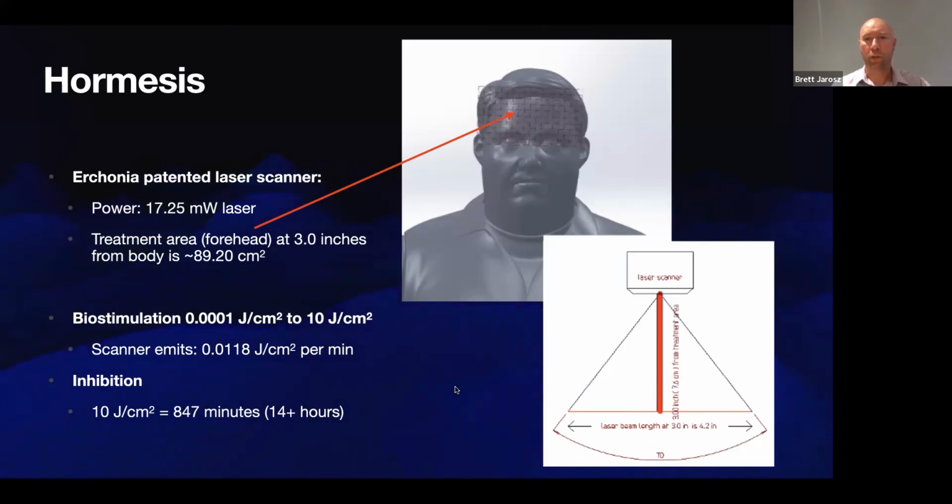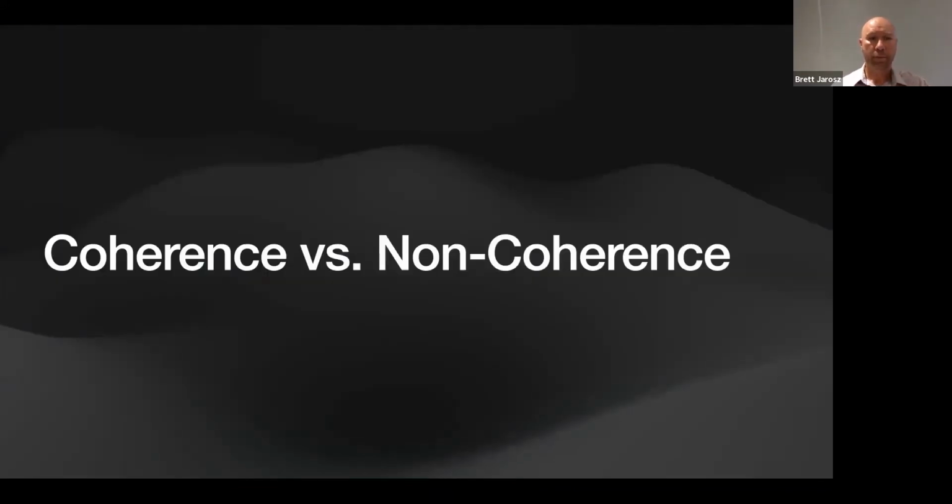So the one thing with the Erconia lasers and low-level laser therapy, the milliwatt low-level laser stuff, so 17 milliwatts, you would have to be holding these devices on areas for extraordinarily long periods of time in order to exceed those biphasic dose responses. All right, so coherent versus non-coherent.